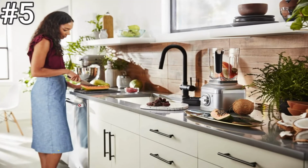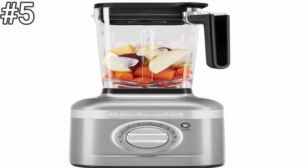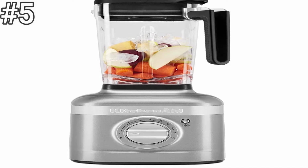Number 5. KitchenAid K400 Variable Speed Blender. The K400 Variable Speed Blender is unique not just in shape but also in color. It comes in the contour silver color, which is very rare and very easy to clean, and goes well with all kinds of home decor and interior designs.